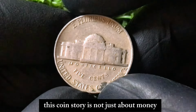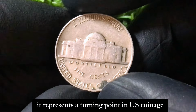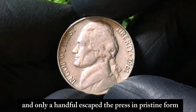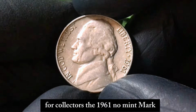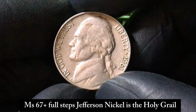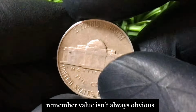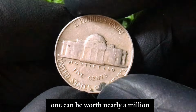This coin story is not just about money, it's about survival, quality, and timing. It represents a turning point in U.S. coinage, when quality strikes were inconsistent and only a handful escaped the press in pristine form. For collectors, the 1961 no mint mark MS67 plus full steps Jefferson nickel is the holy grail, a symbol of perfection within the ordinary. So next time you check your change, remember, value isn't always obvious. In a world of billions of nickels, one can be worth nearly $1 million.